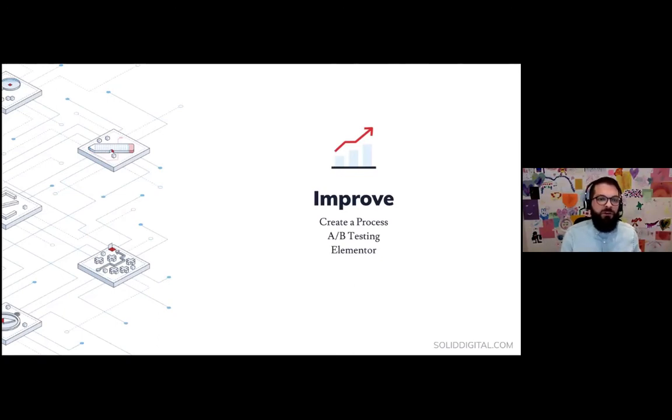And then you're also going to need the ability to make changes fairly easily. We use a page builder tool called Elementor. It's been a game changer for us and for our clients, just in terms of the time and resources needed to execute on things such as a new marketing landing page.